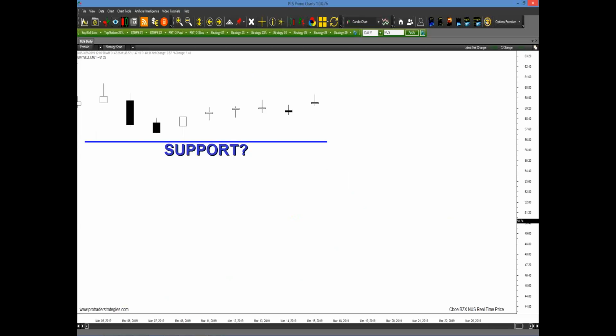Now, let's look at this example in NUS. The majority of traders would look at this and say, well, Steve, this is obviously support. We hit that bottom. Look at all of the closes to the upside. Here's an upward close, another upward, another upward, another upward. We had one small close down, and now we're going higher again. So this is in a small uptrend.